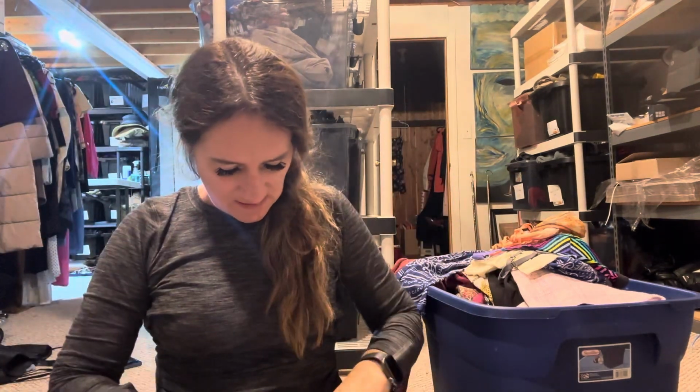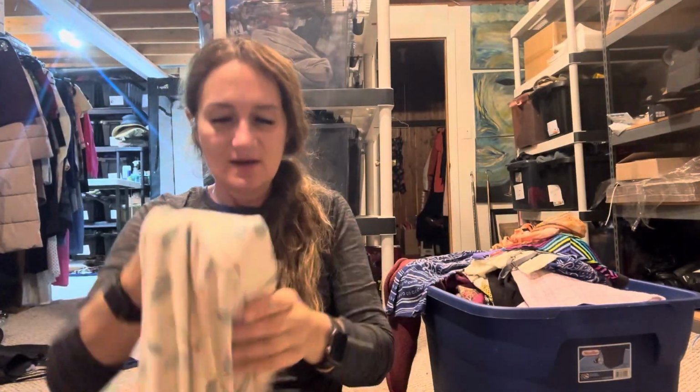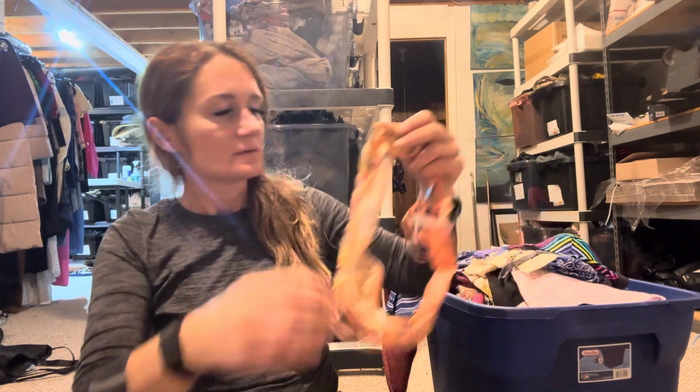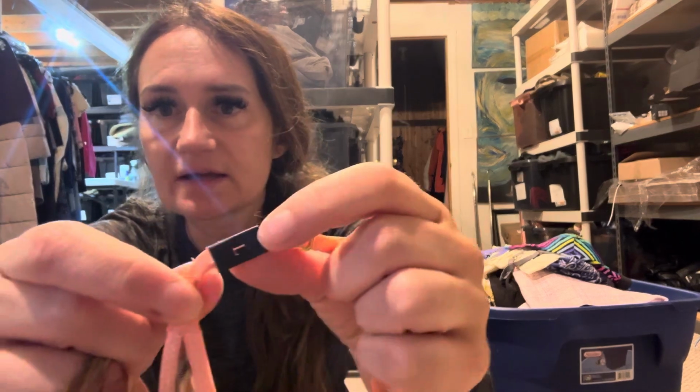This is a Splendid, which can be a really good brand. So soft, so soft. I wish this were my size. Pajamas. I counted this as one also because it was a set. These are listed maybe for 30. I can't remember. Victoria's Secret, new with tags, like new with this little tag here.